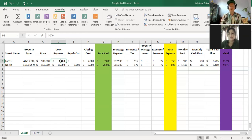And what you're going to do is you're going to go, hey, you know what? It's not 5 grand. I've actually done the work and I've had a contractor go through and it's more like 15 grand. Oh, I'm sorry. This is down payment. We'll make the down payment 10%. So it's 10 grand. But now the repair cost is going to be 15 grand. So you're getting better and better and better numbers.